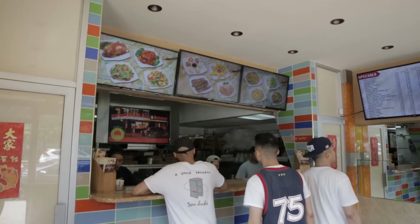We are here because it is a staple of this community, actually. We live near Chinatown, which is more like Chinese food for Chinese people. This is Chinese food for everyone non-Chinese. A Chinese spot serving the community since '76.